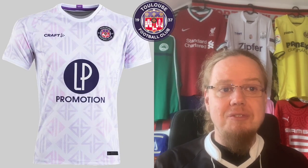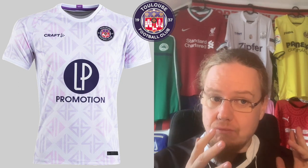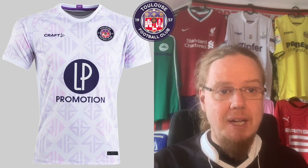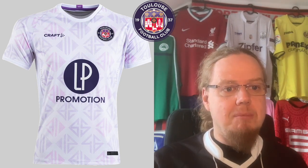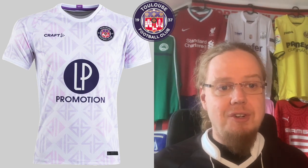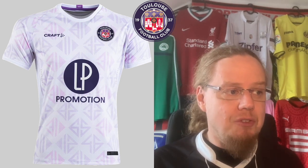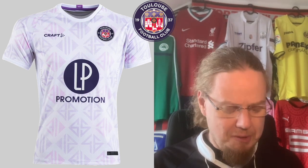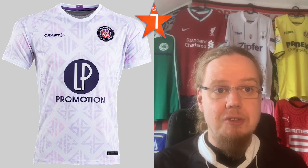And then they have also a very interesting third jersey, which is in white, which kind of makes sense. There is some patterning in there. Again, would like to know if there's some artist reference there. It's not bad, but of the ones that I've seen so far, it's also not the best one. But I think 7 stars is about the right grade for it.